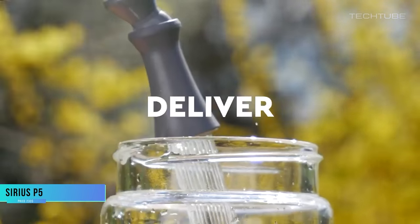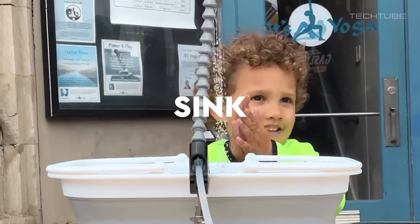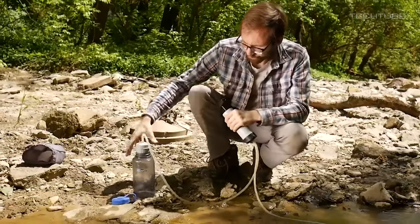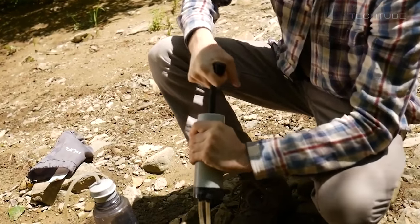GoSunFlow is a solar-powered water purification and pumping system that uses UVC LED technology to kill bacteria, viruses, and other contaminants in water. It is designed to provide clean, safe drinking water in off-grid or disaster situations where access to treated water may be limited.